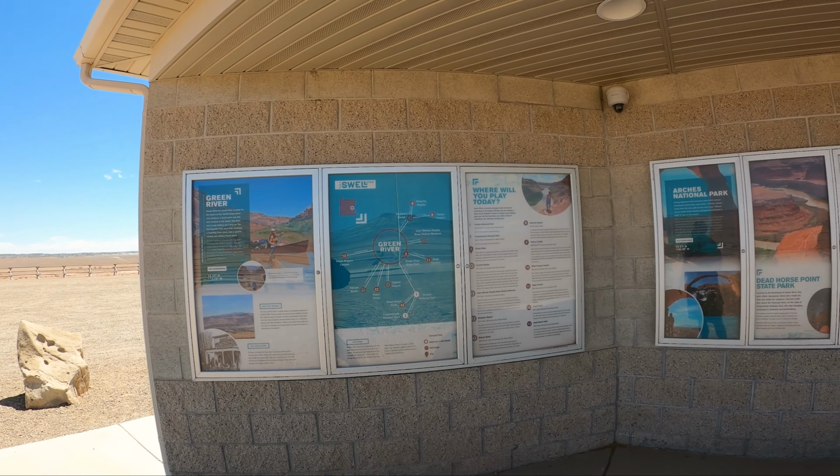This talks about the Cleveland Lloyd Dinosaur Quarry, and a few years ago, they made that into a national monument. It's one of the premier areas in the state where they find dinosaur bones. It talks about Joe's Valley, the Buckhorn Pictograph Panel, which we're going to go and see tomorrow, and Millsite State Park. And over here, it talks about the Museum of the San Rafael and Huntington State Park.